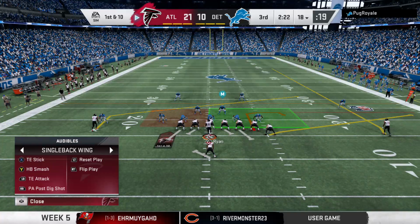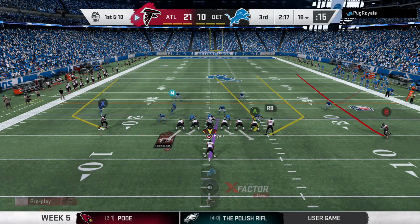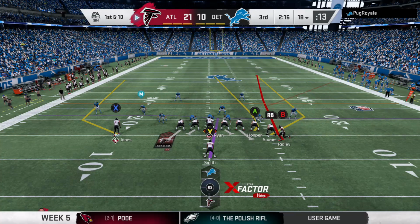And how precise has his route running been in this game? We just saw him get open yet again, and he's also made adjustments as the defense has tried to really stop him.